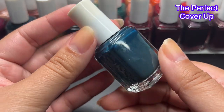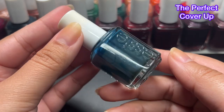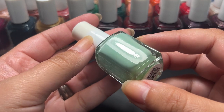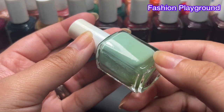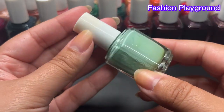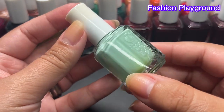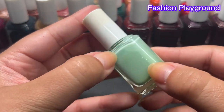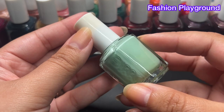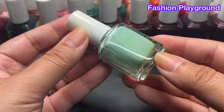This one, again, needs a really, really good shaking, but it is a beautiful, beautiful shade. This is the last Essie that we're going to look at in this video, and it seems only fitting that it has that silver glitter shimmer running throughout. This one is called Fashion Playground, and it's a really gorgeous shade. I feel like Essie probably put this glitter in or shimmer in pretty much every single color that they possibly could, and I'm glad that they did because I enjoy it.